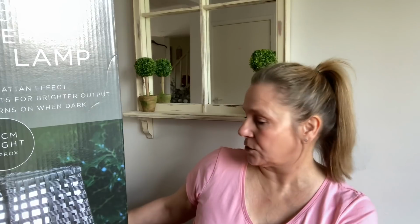And it's this solar powered Sorrento Rattan Effect floor lamp, which the Rattan Effect is almost identical to that on the planters. Traditional Rattan Effect, 25 warm white LED lights for brighter output, auto sensor, and turns on when dark, 69 centimeters in height approximately. It's got auto on at dusk, grey Rattan Effect, no wiring required, and it looks really quite attractive.